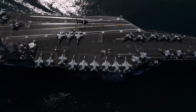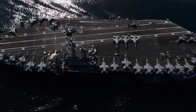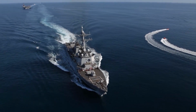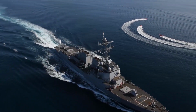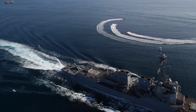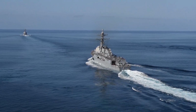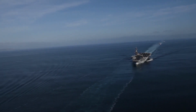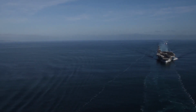The U.S. Ford Strike Group arrived in the waters of the eastern Mediterranean on Tuesday, and in addition to the carrier, includes the cruiser U.S. Normandy, CG-60, as well as destroyers U.S. Thomas Hudner, DDG-116, U.S. Ramage, DDG-61, U.S. Kearney, DDG-64, and U.S. Roosevelt, DDG-80.